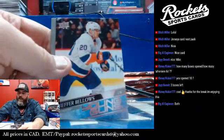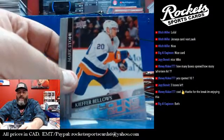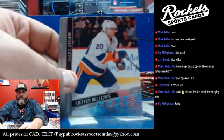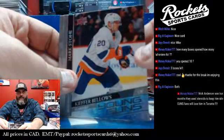Young gun of Kiefer Bellows. I believe that's the son of Brian Bellows, left winger for the New York Islanders. No, seriously, is that out of focus or am I like having a hard time here? It's out of focus a bit. Yeah, I was gonna say.